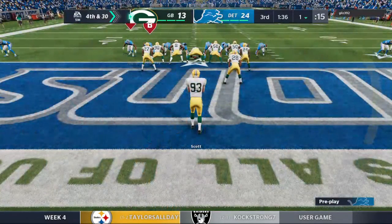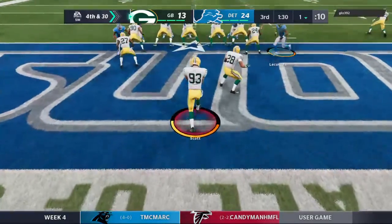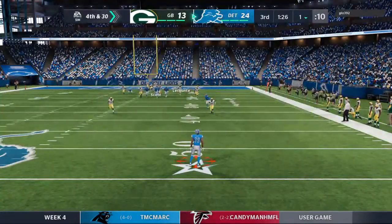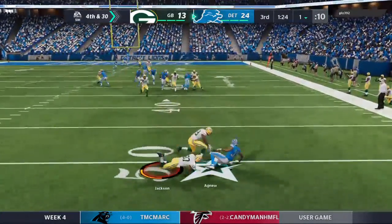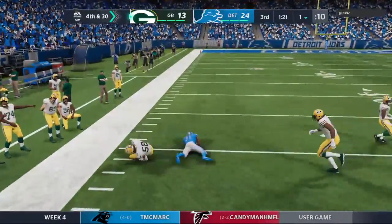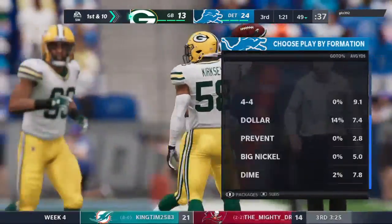Here's J.K. Scott now, and surprisingly, this is the first punt of the game for either team. They bring the pressure as he gets this one away. And the Packers pick it up, and they get the football. They'll set up shop at their own 49-yard line.